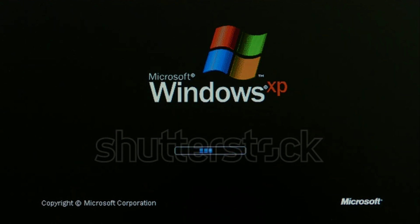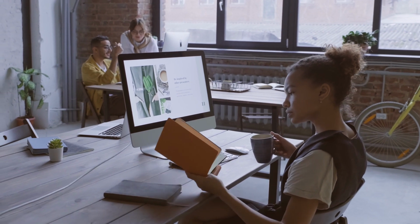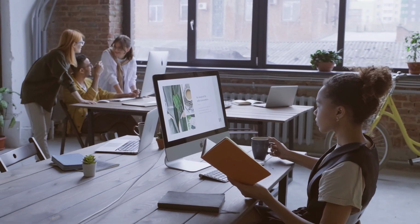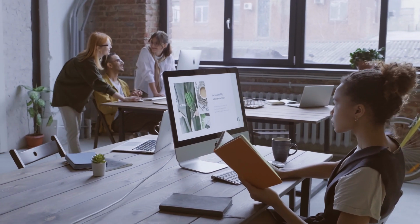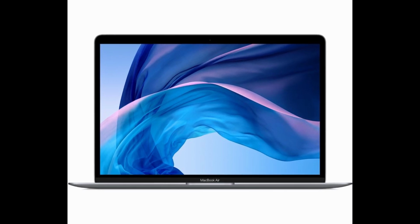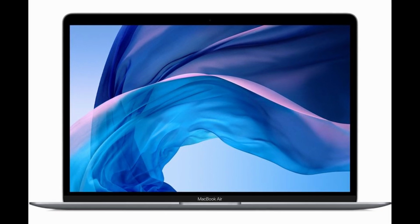If you want to go into Mac, maybe you want to do iOS development or macOS development. You want to use Xcode. While using Xcode, you need RAM because you'll be running emulators, and a MacBook Air is sufficient in the start.